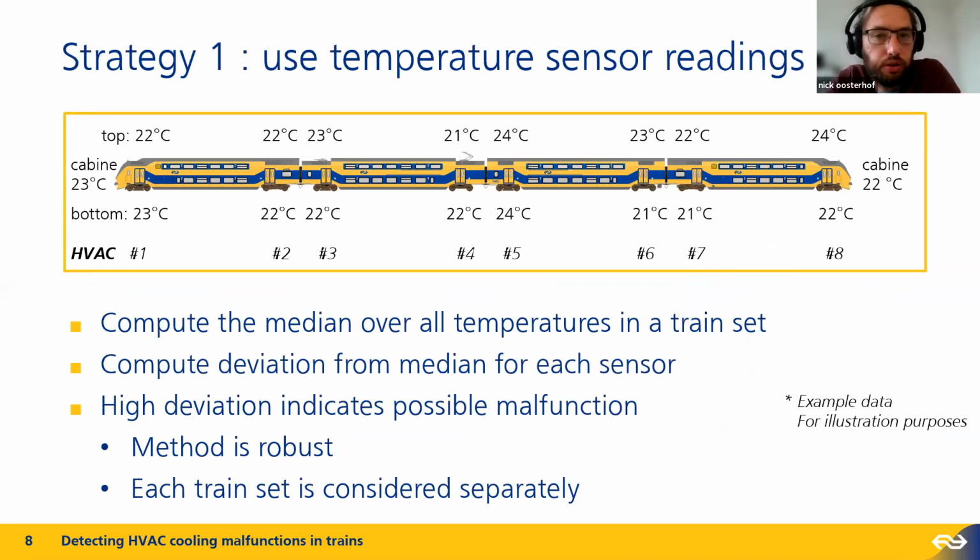The first strategy is to use temperature sensor readings. And just to give an example of what this data looks like, I'm showing here a 4-coach train set. Of this type, we have both train sets with 4 or with 6 coaches. And these train sets come with 2 HVACs per coach, 1 on each coach end.